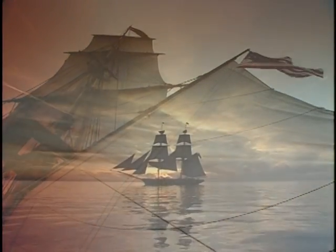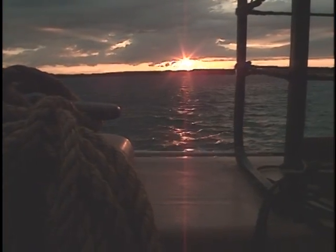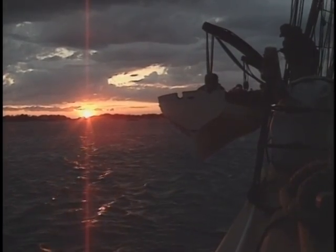It's late summer, and Niagara sets sail once again. With a warm, gentle breeze behind her, she's enveloped by a spectacular sunset. Quietly sailing through Vineyard Sound and into the tiny port of Woods Hole, Massachusetts.